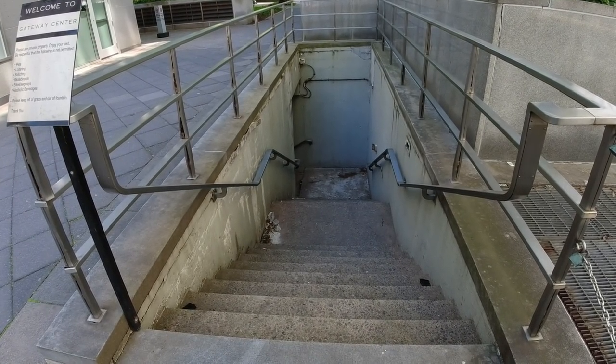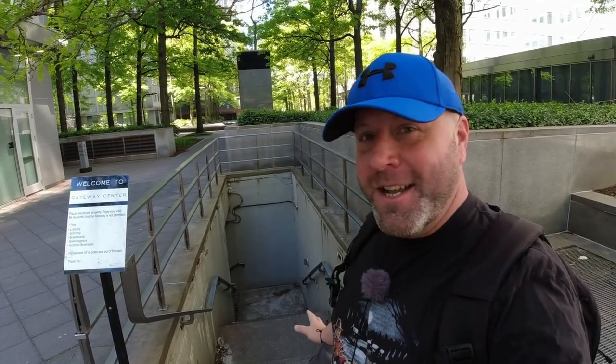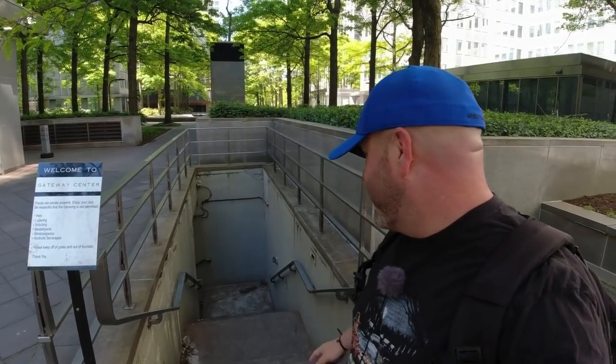Who remembers these steps? I know I do. These are the infamous steps that I went down on my previous Pittsburgh trip. Curiosity got to me. I'm like, what's down there? Because it goes down and around. Got to almost the bottom step and I triggered a sensor and it started beeping really loud, like echoing through the buildings here, a flashing light and a message saying, you entered an unauthorized zone. Please leave immediately, something like that.